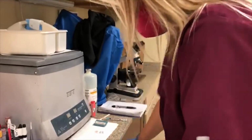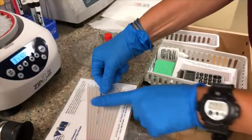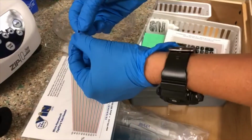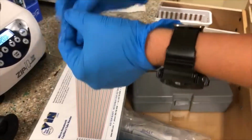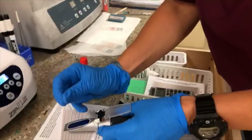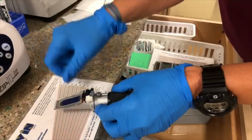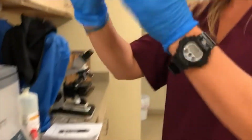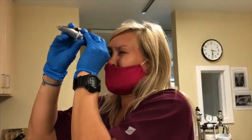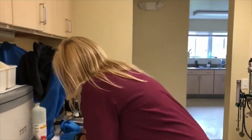There's kind of a neat trick we do here, where you can take a slide, make a little score here, which makes a cut line, almost like if you cut tile, and it will break perfectly for you, so you're not going to have a bunch of shards of glass. We're going to put that on our refractometer without touching the glass to it so you don't scratch it. Flip that down, and I hold this into the light, and this is 3.8 grams per deciliter. So that's very normal for this animal. So this guy had a great reading.